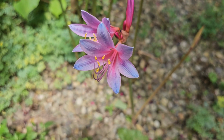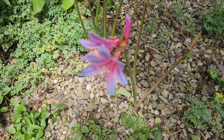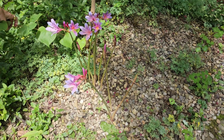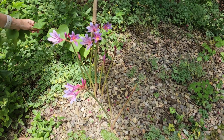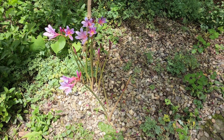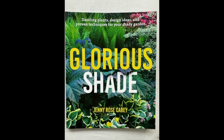So you're going to see a hand in a second. That's Jenny's hand. She's planning on taking pictures this very day of the lycoris. So I'm sure that'll show up in her book. She does all the photography for her books, including Glorious Shade, that I'm totally dependent on, and The Ultimate Flower Gardener's Guide, my new obsession.